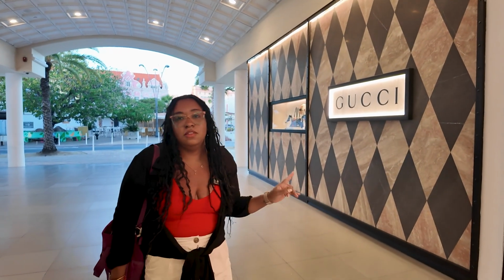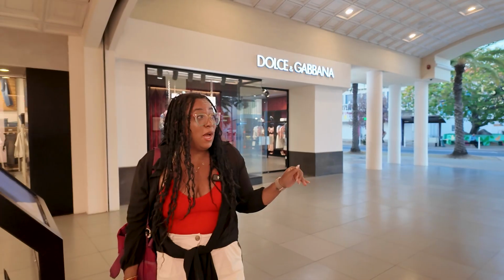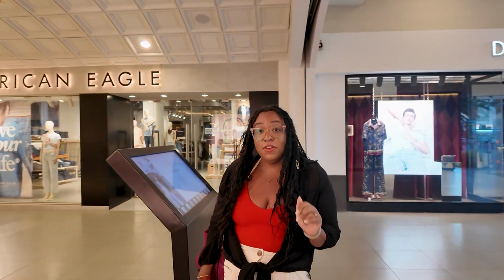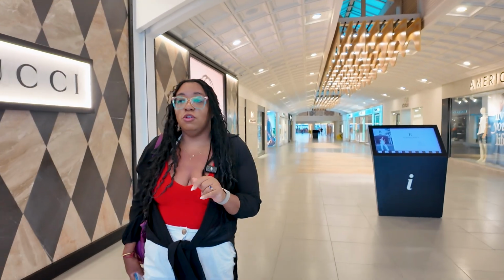This is the Renaissance Mall. It's closed today, but if you want to do some luxury shopping, you got all the stores. You got Dolce & Gabbana, you got Gucci, Tiffany & Co. Come and spend your money. I don't know if it's tax-free though. That would be something that would be beneficial for you all to know.